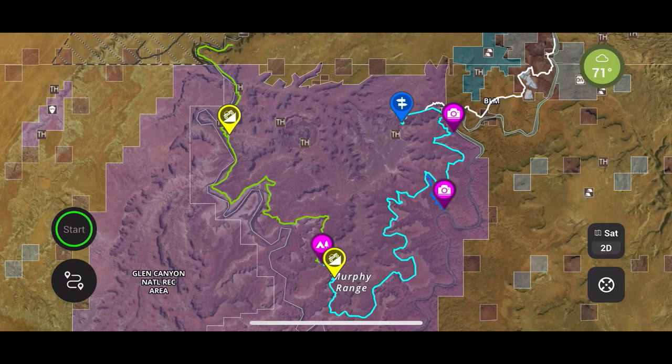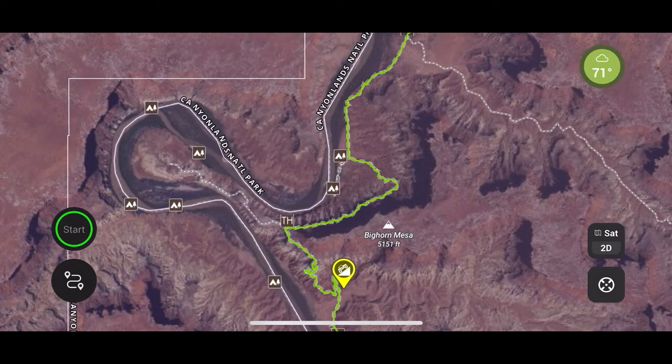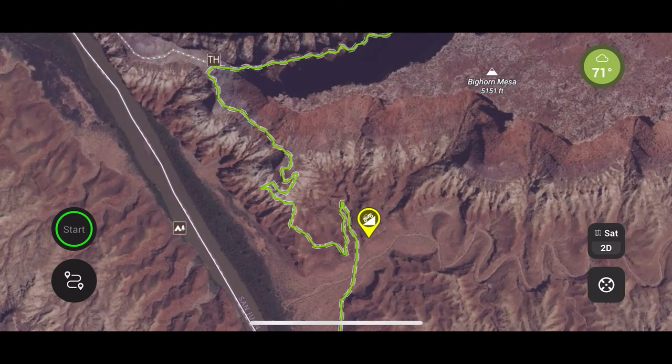The green line is our way to Moab, 34 miles to the end of the White Rim Trail. The only real intense section is Bighorn Canyon, which is steep, has a lot of sharp winding turns through the canyon, and lots of exposure.